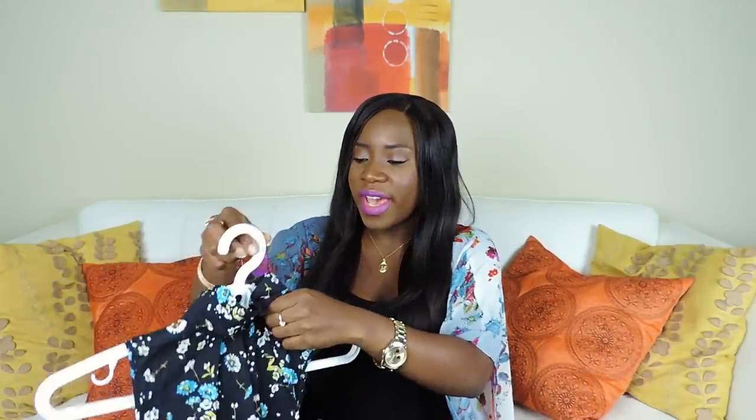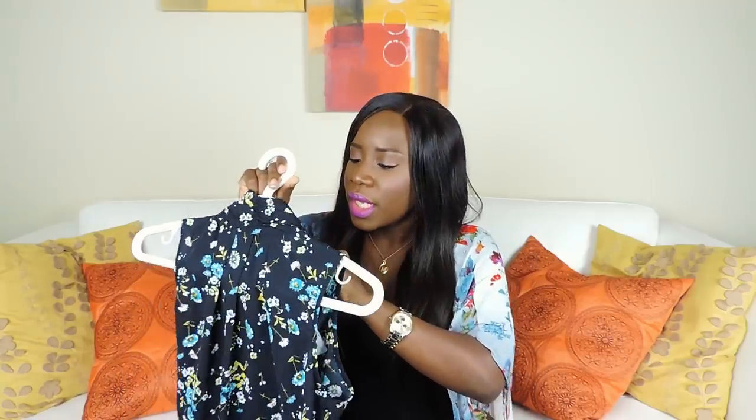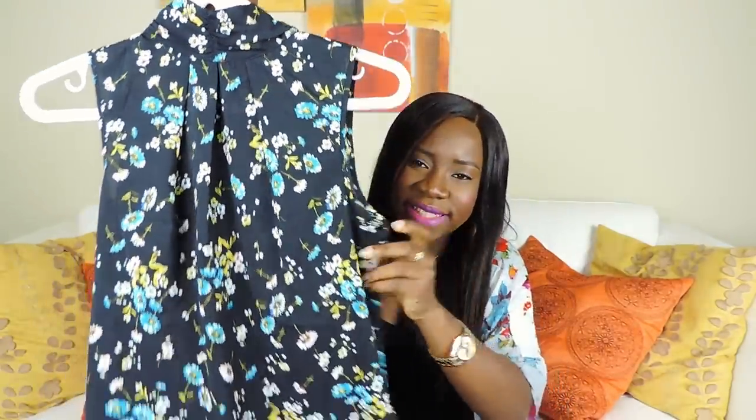Then from Scissor Share, I wanted a more formal top since I'm going to be looking for a job soon, an interview. So I thought this would be really cute for an interview. This was originally $26, but I got it for $14.04. It's really nice. I love the floral, neon, and blue flowers on it.